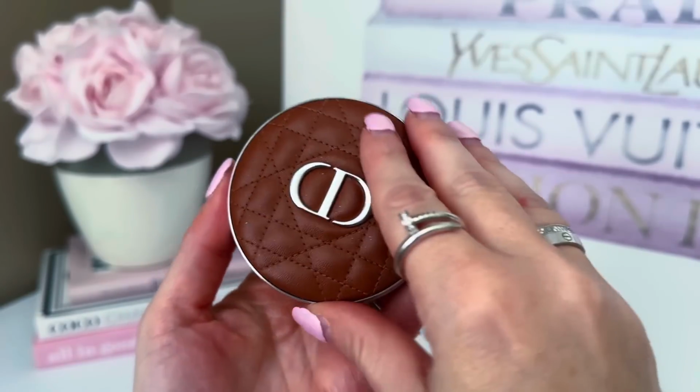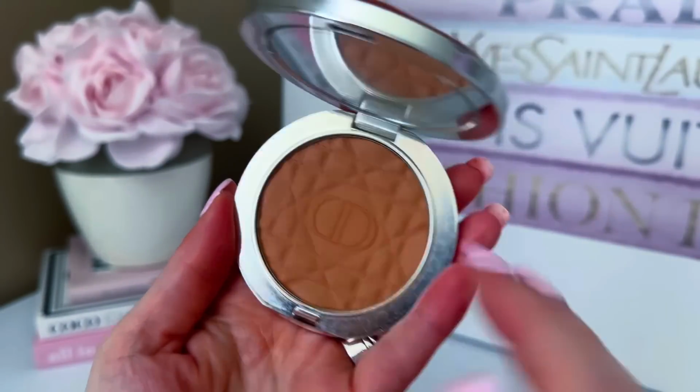I just apply it to the outer perimeters of my face, and it really does a good job of warming up your skin. And then here's a new one. It's the Dior Forever Nude Bronzer, and this is really pretty packaging. Now I will say I went into Sephora the other day and the compact was a little bit larger. So you can see this is just a regular size compact, but when I went into the store, into Sephora, they had a big one. But this bronzer, it has a nice smell too.